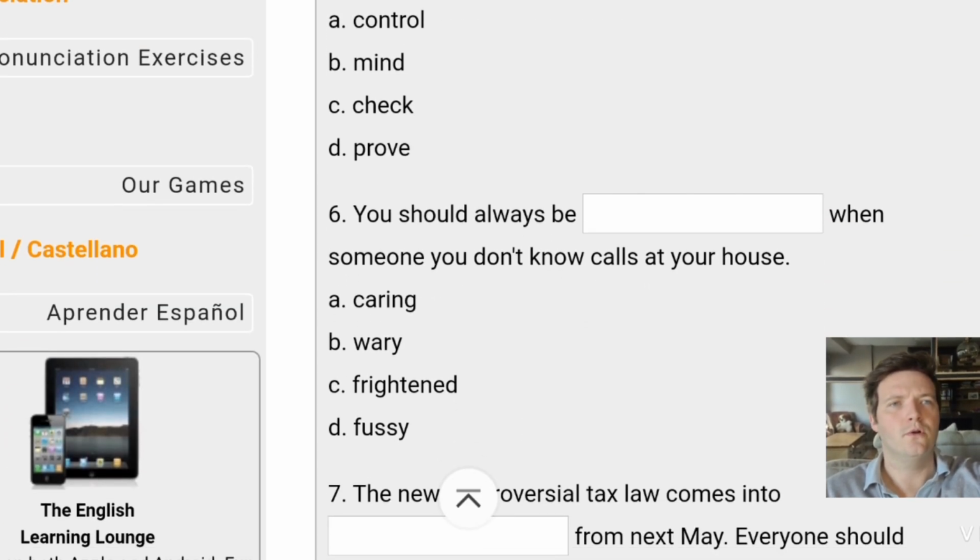Okay, number 6. You should always be caring, wary, frightened, or fussy when someone you don't know calls at your house. I don't think you should always be frightened. That doesn't sound like great advice. Caring is like that you're nice to them. Not necessarily, not if it's a mad axe man. Talking of Jack Nicholson. Fussy is like making a big fuss over someone. Now, I think wary, you should be careful. You should be wary. Make sure that it's not some crazy person trying to kill you.